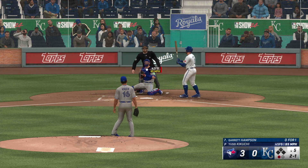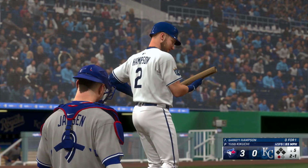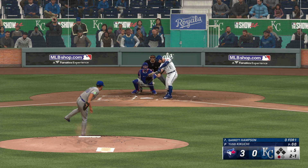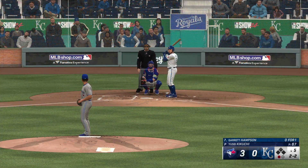Called strike right there. Establishing both ends of the zone is critical. Most times guys are wanting to get hitters out down, but if you can get them to look up, get a called strike, that's going to make that strike zone a lot bigger. One down, base is empty, and that one wrapped foul.